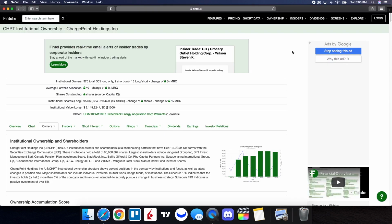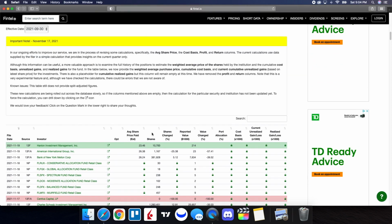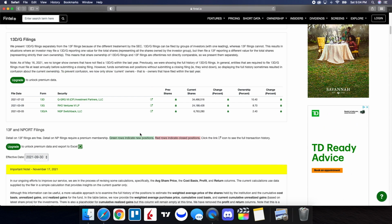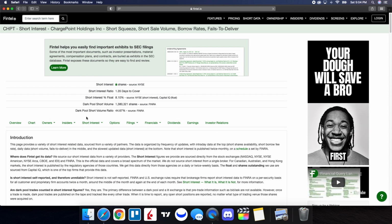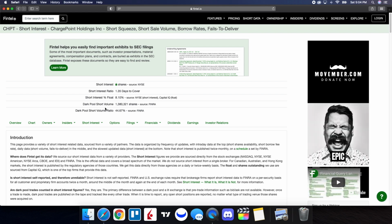So we're going to take a look at the recent institutional ownership and short interest information for ChargePoint. So scrolling down on the page, green rows indicate new positions while red rows indicate closed positions. So when we take a look at the most recent filing, which we have here for November the 19th, the others we've already covered, we could see we have Hanlon Investment Management Inc. that purchased 10,700 shares with an average cost of $23.46. Now, when we take a look at the short interest, the dark pool short volume ratio is at 44.67%, and then the dark pool short volume is just over 1.38 million shares.